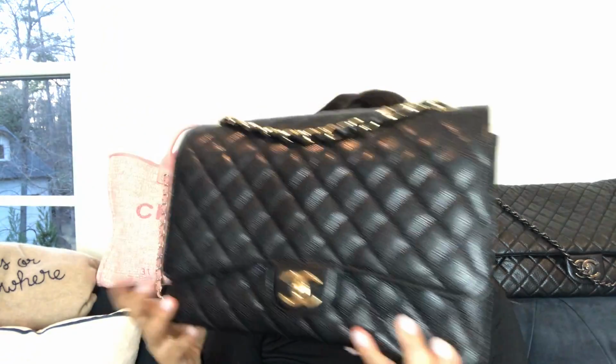My next maxi is my classic vintage caviar leather, black with gold hardware maxi. I absolutely love this bag. I bought this pre-owned from Couture USA, and it is just amazing. It is just a wonderful bag. I think you've seen the equivalent of jumbos a lot on YouTube, so I won't go into a lot of detail, but this is another gorgeous bag.